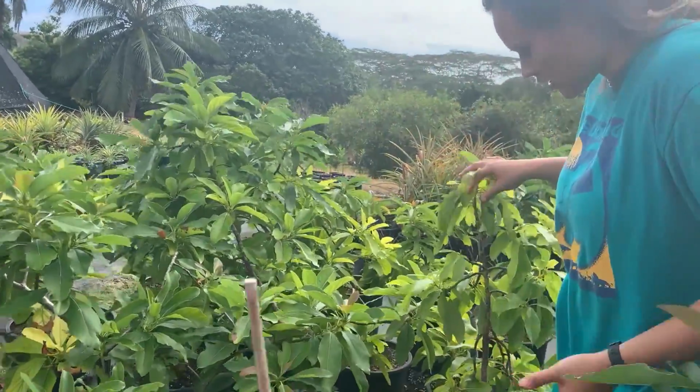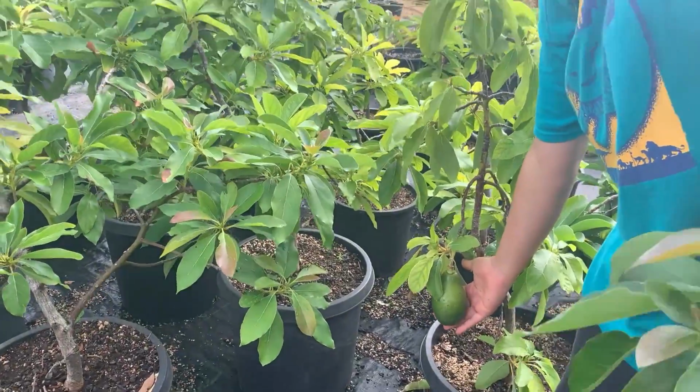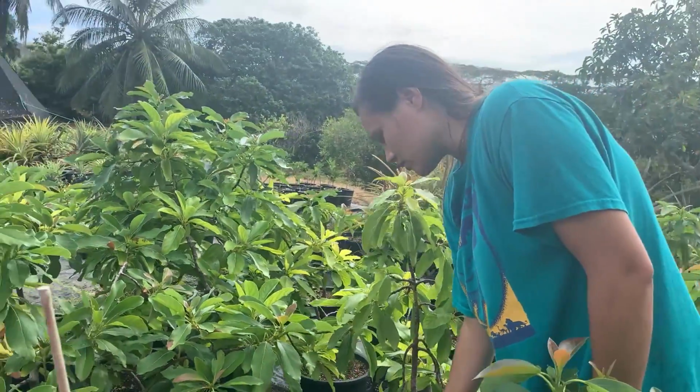Okay, so with grafted trees, you do get fruits early. So remember, the seedling avocados can take 8 to plus years. So with grafted trees like this guy, this one's almost 2, and you get fruits already. See, like this. So you're going to get fruits 2 to 3 years for avocados, and then it varies for other fruits, but it's one third the time frame you'd have to wait for a seedling grow.